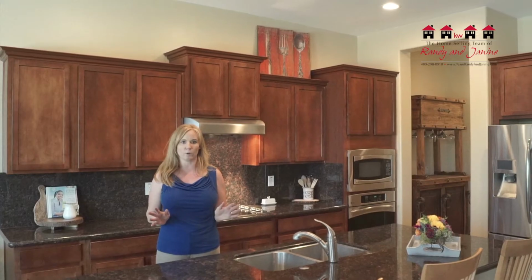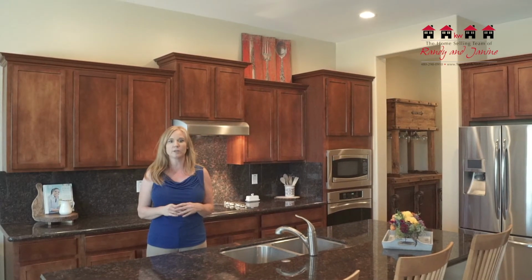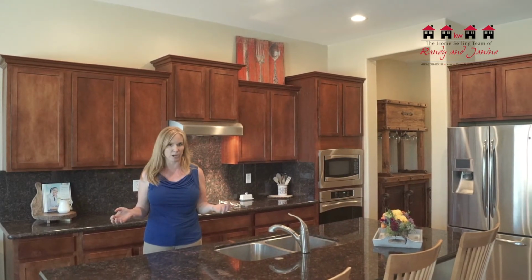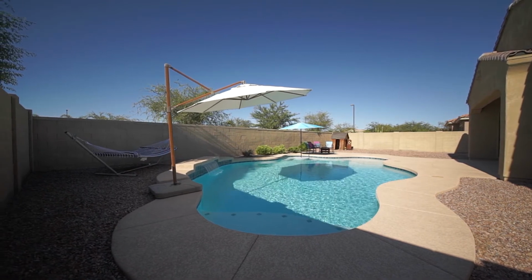This beautiful home has a split floor plan with a large great room at the heart of the home that includes this upgraded kitchen with granite countertops. The backyard pool has a beautiful water feature and in-pool seating, so come and take the tour with me.